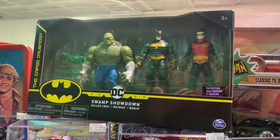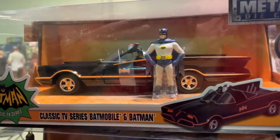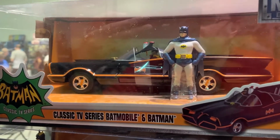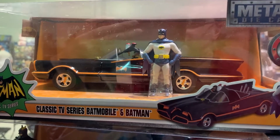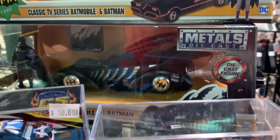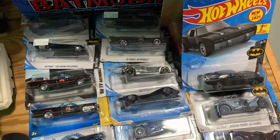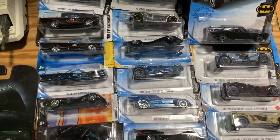And here's some Batman toys. But what caught my eye is the 1966 Batmobile with Adam West as Batman. And here's a Batman Forever one. And I didn't even notice, but they've got a whole bunch of Batmobile Matchbox cars down here.